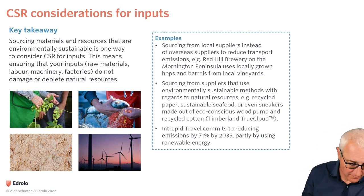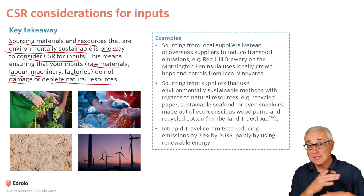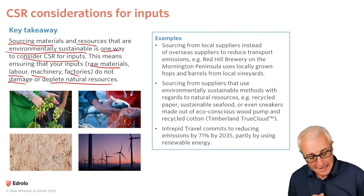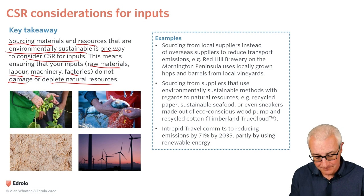So our key takeaway from here is sourcing materials and resources that are environmentally sustainable is definitely one way to consider CSR for inputs. Okay, making sure that our raw materials, our labor, machinery, factories do not damage or deplete natural resources. Now, there's lots of examples you can draw upon here, and you may well have your own in terms of your part-time jobs where you're seeing this in action, but I'll share a few of them here.